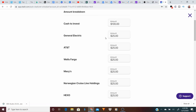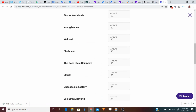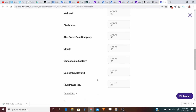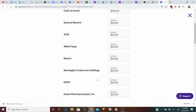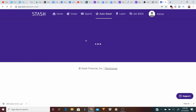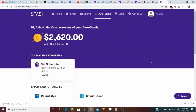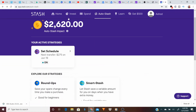General Electric, GE, I have 25, AT&T 25. They're all going to be 25s. Wells Fargo, Macy's, Norwegian, Hexo, Inovio, and the rest. I may end up changing some of these depending on what the market says. So that's my account. This is the amount of money I auto-stashed, I guess, over the months or years that I've been with them.